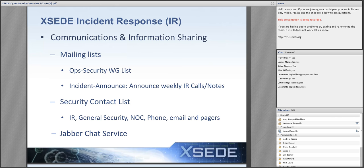Then the second one is our incident announce list. This is one where we typically use a shared passphrase for encrypted communication. We'll announce the weekly incident response calls and also share information about active ongoing security and event data on that list. In the subject line, we usually have some guidance as to whether this is informational or actionable. Actionable meaning SPs want to read this as soon as possible and possibly reply to the team to say whether they're affected or impacted and what steps they've taken to address the security concern.